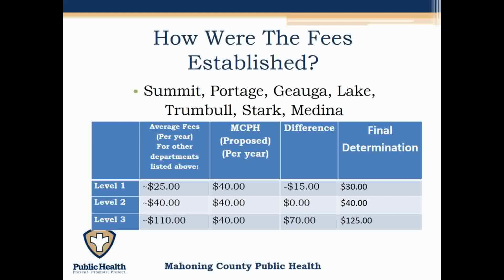Then you can see the difference over here, and these are what our final determinations were. So what we did is we took these averages and we said, okay, we need to be really close to that. We need to see exactly what it is we need. So we ran cost analysis to say, okay, if we charge $25, this is going to be the amount that we make. Is this enough to fund the program?